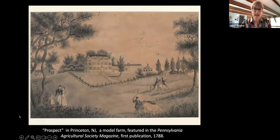As we get to the end of the 18th century, we see the rise of periodicals, of not just newspapers, but magazines, if you will, although they didn't look much like what we think of as a magazine. But here's one that appeared 1788, the Pennsylvania Agricultural Magazine. And as we're going to see, agricultural magazines, periodicals about farming were incredibly important through the 19th century because most Americans lived on a farm, were part of a rural environment. So these had wide circulation.